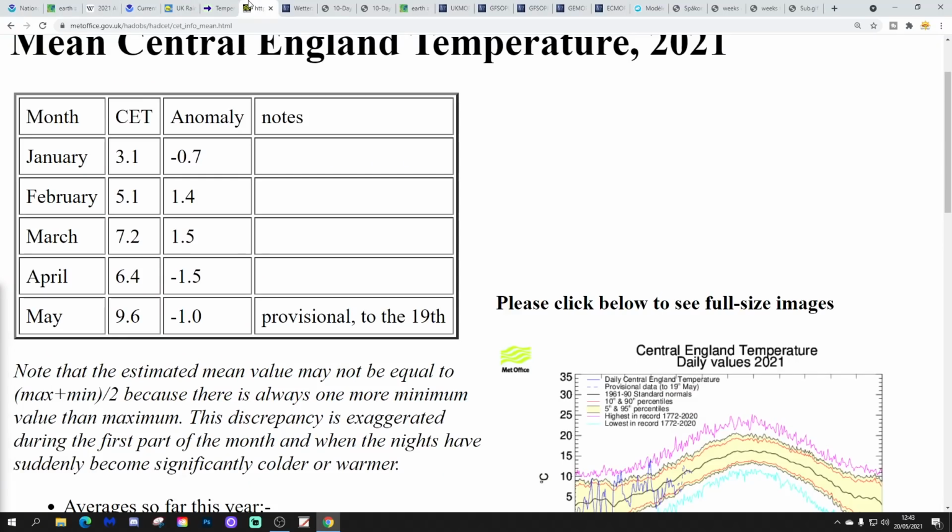Temperature, of course, always cool weather. It's just a continuation of what has been a cold month and a cold spring. The CET is currently standing at 9.6. It's an anomaly of 1 degree below average, provisional to yesterday. It follows on from our coldest April for 35 years. That's the coldest April Central England Temperature since 1986. We also had a rather cooler than average January as well, quite a cold January at 3.1.